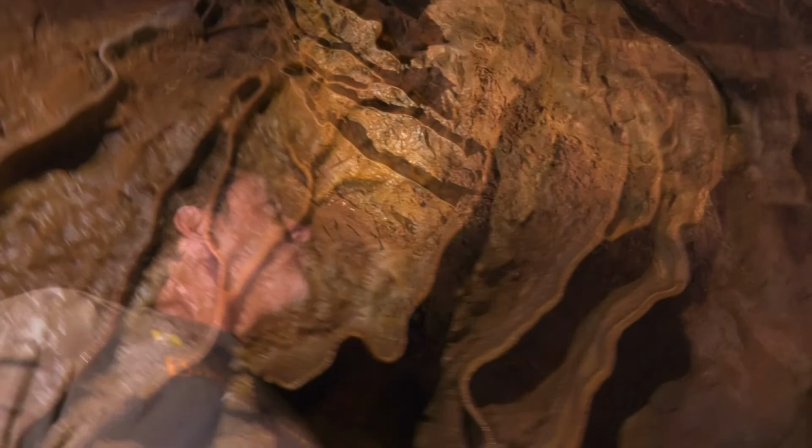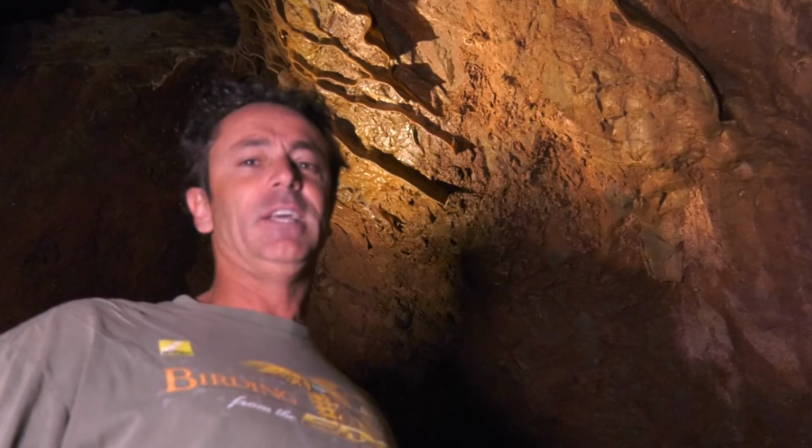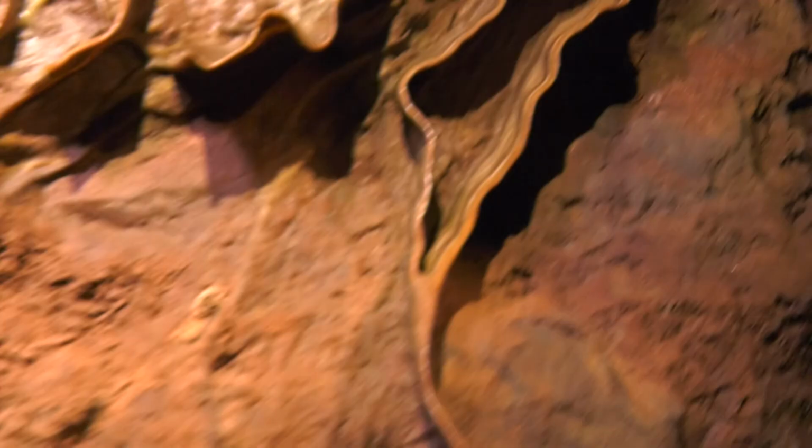Well, we've got some cave bacon up here, and I want to reach out and grab it and try it, but there's strictly no touching in Kartchner Caverns. Is this Canadian bacon? It's the real stuff. Giant-sized slivers of delectable bacon from the caves.